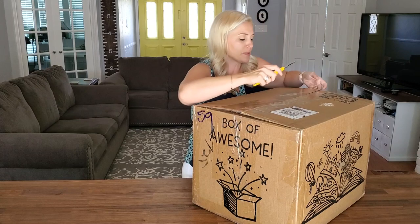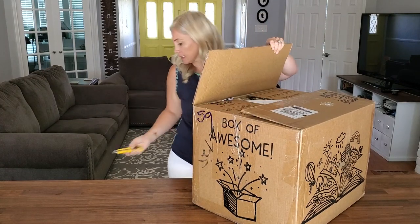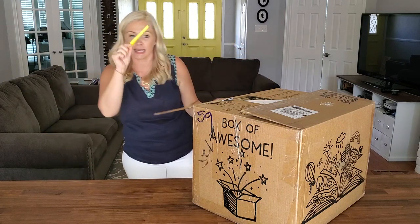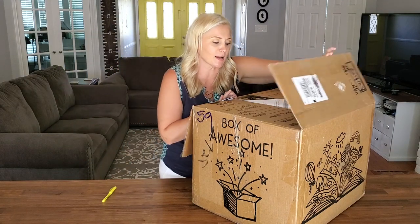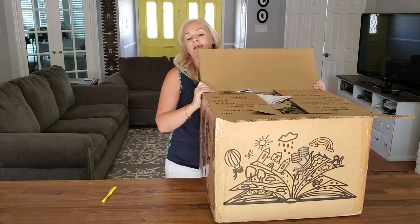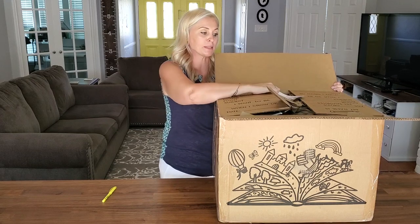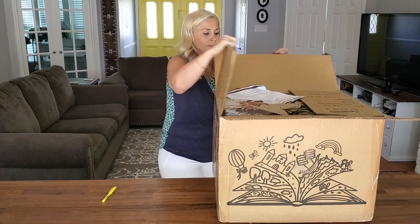See if I can get through the tape here. Safety. My highlighters so I can be sure and check things off as I fill them out. Look at this. There are doodles all over the box. There's great things for them to play with, to do, to fill out.